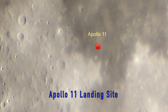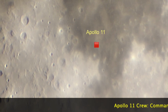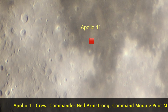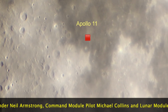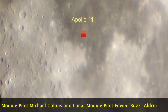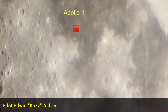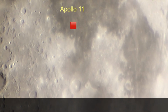The 3-person Apollo 11 crew consisted of Commander Neil Armstrong, Command Module Pilot Michael Collins, and Lunar Module Pilot Edwin Aldrin, also known as Buzz Aldrin. Their mission was to fulfill President John F. Kennedy's statement of landing a man on the moon and bringing that person back safely to Earth. Apart from that, their mission was to perform scientific experiments, gather material samples from the lunar surface, raise a flag, take photos, set up a TV camera and transmit to Earth.